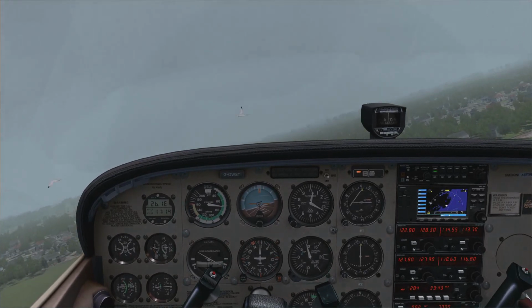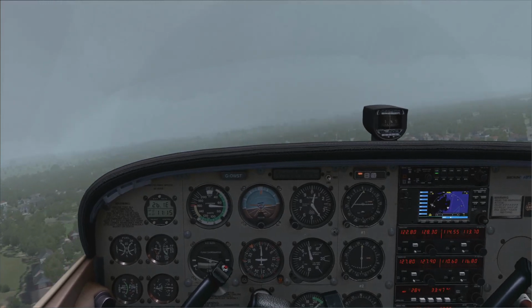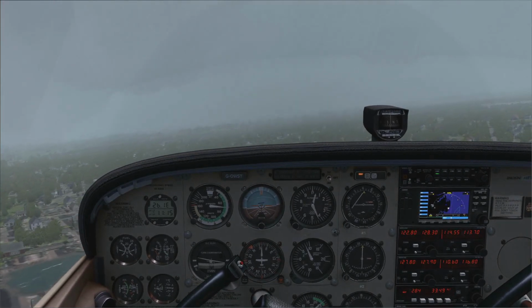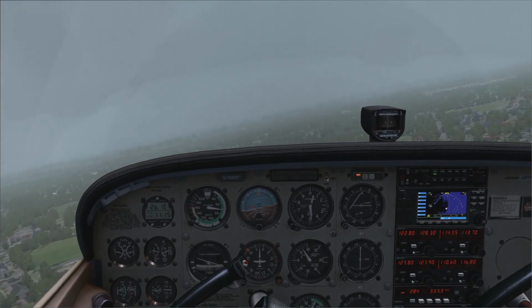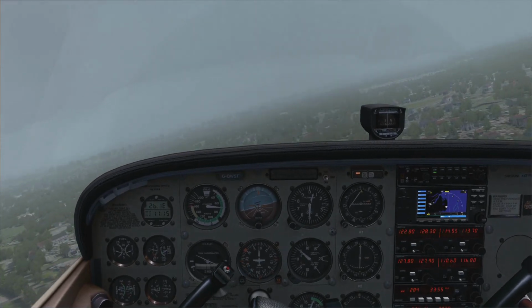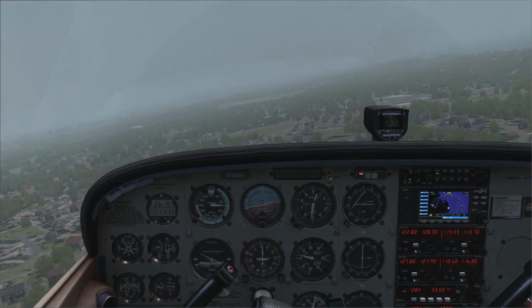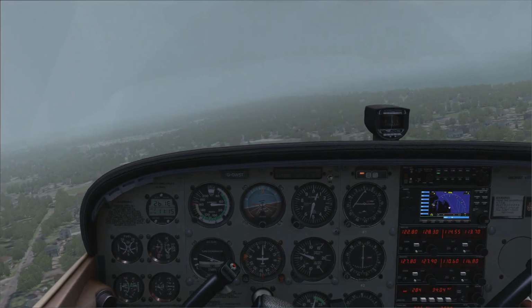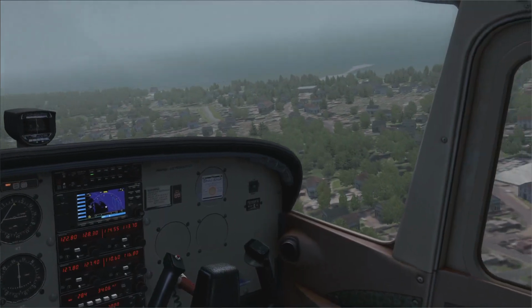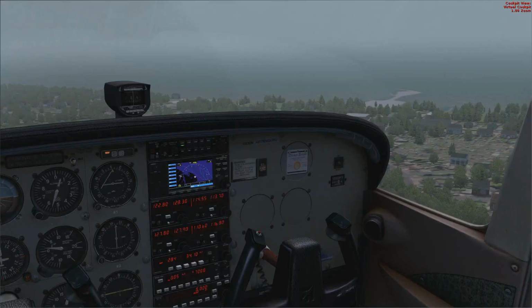Wow. Oh, whoa, seagulls! Did you see that near miss with those seagulls? What is this place? I don't even know what to say. What was all that about? Note to self, landing on grass is not easy.